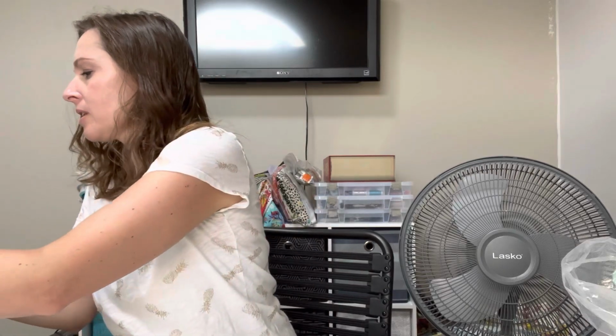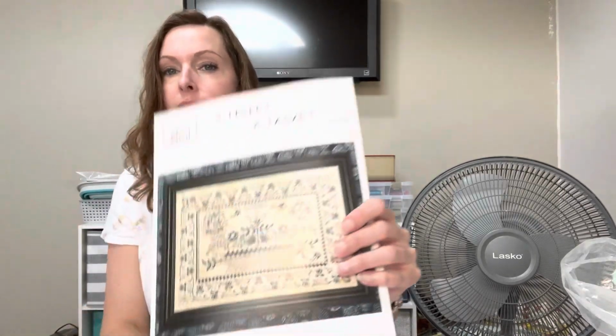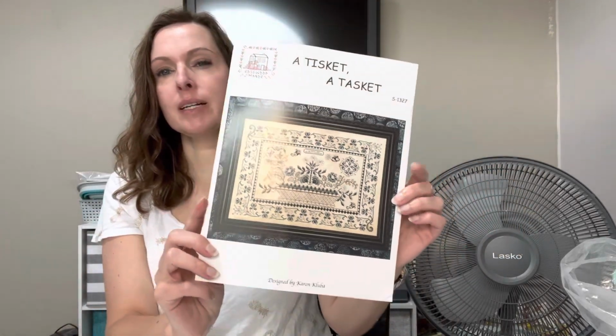Alright, so let's go to the haul now. Oh, sorry, I got something in my eye. I got a tisket, a tasket. I put the threads inside here. It's pretty blues and grays and creams, all Weeks Dye Works. So there's multiple skeins of the same shades. Very pretty colors. I love that border, it's such a pretty design. This is Tisket a Tasket by Rosewood Manor. It was another market release.